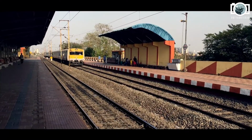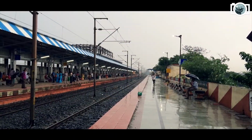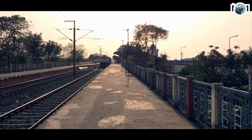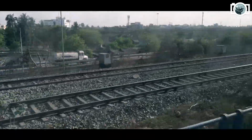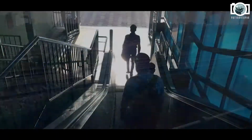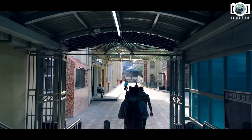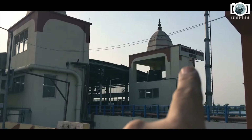Dakshineshwar is also a railway station on the Shialda-Dankuni section. Most local trains, especially Dankuni local from Shialda station, stop here. The newest addition to the transport system to this holy place is the metro railway. The newly inaugurated Dakshineshwar metro station runs parallel, right beside the old railway station.